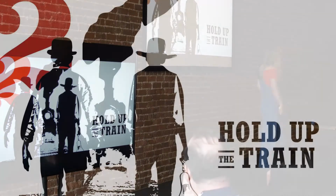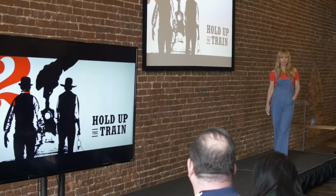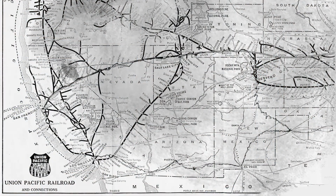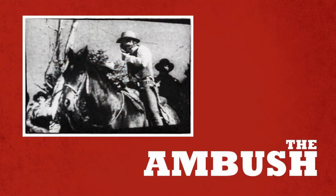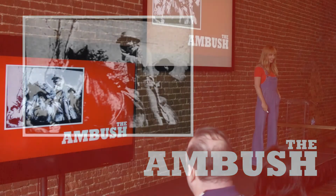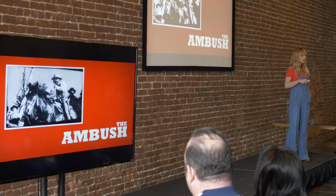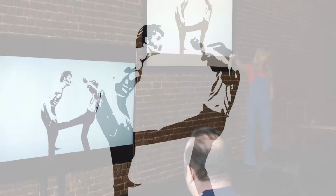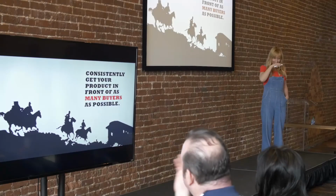Okay, we're going to hold up the train. And this is the part that everyone really likes to do and is the most fun, but it needs a little bit of explaining, so you guys get it and go home and do it. So this is the Union Pacific route, right? We're going to need a strategy to hold up this train. So now we're going to ambush, right? We're going to come in with an element of surprise. We're not going to try to do this with brute force. We're going to use an element of surprise to steal our competition's traffic. This is what an ambush looks like. You've never seen one? Okay.